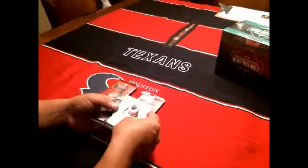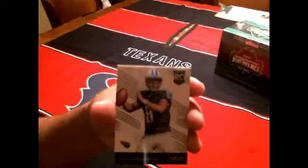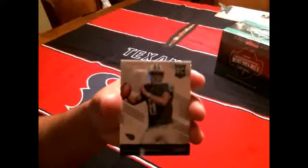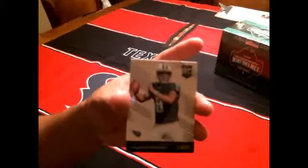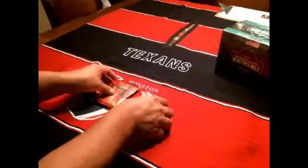All right, our first card is LeSean McCoy for the Bills. Richard Sherman for the Seattle Seahawks. And a Marcus Mariota. Very nice. It's not autographed or anything or numbered, but it's still a very nice rookie card. Tennessee, that one's yours. Oops, these are heavies.